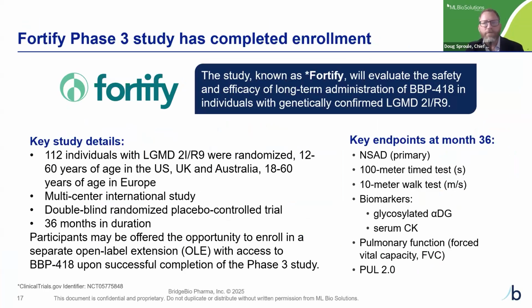So this gave us the confidence and the proof of concept to commit to a large double-blind randomized controlled trial that is called FORTIFY. This study is now fully enrolled. It enrolled 112 individuals across the United States, the United Kingdom, Australia, and Europe. This is, as mentioned, a double-blind randomized controlled trial, 2 to 1. So 2 patients receive drug for every 1 patient that receives placebo. And these patients are followed for 36 months. It's a long and heavy commitment that we're asking of patients in this study to allow us to very comprehensively and conclusively demonstrate the impact of this therapeutic strategy.